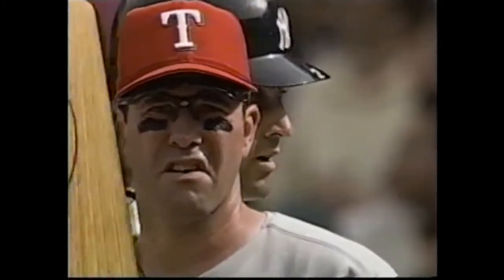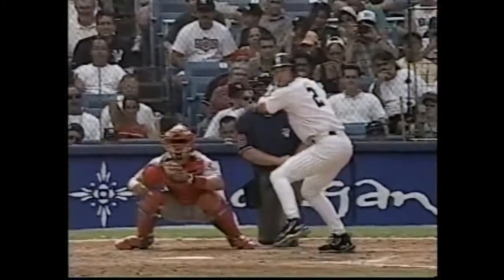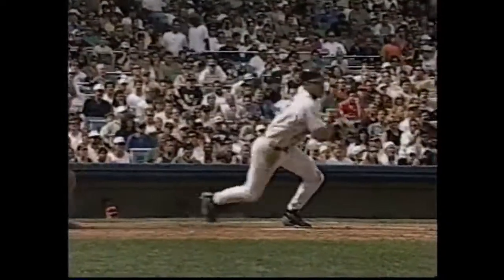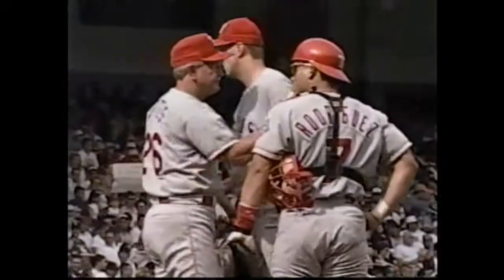And that was a good job of hitting. The ball was down. You see Rodriguez on the outside corner. The ball was right where he wanted it. And Derek Jeter did exactly what you're supposed to do. Hit the ball the opposite way and don't try to turn the ball or try to hit it into left field. Not try to pull that ball. Just go right with it. If you try to pull it, it's going to be probably a ground ball to the shortstop.